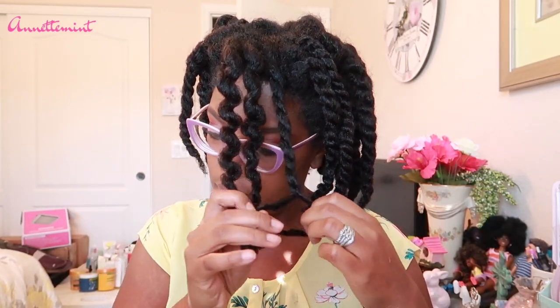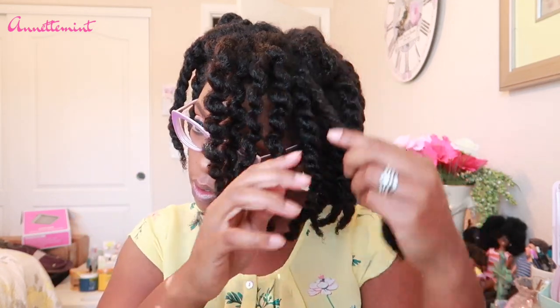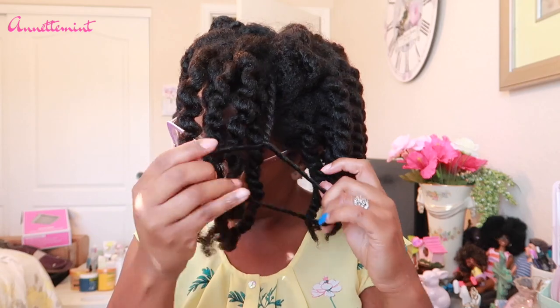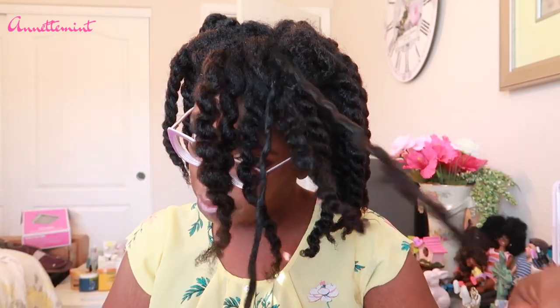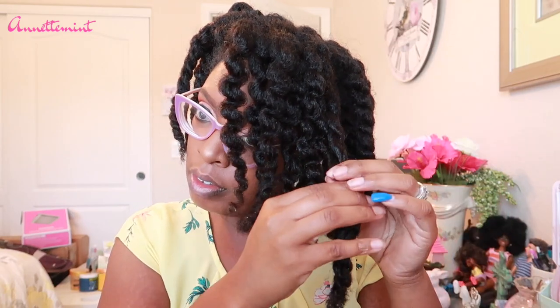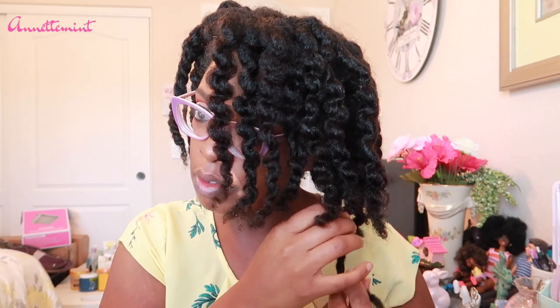But I do find that this leave-in conditioner, which by the way is protein-free, has been leaving my hair feeling very moisturized. However, it is a product that is heavy on the strands. And I could say that even with the density of my hair, if you have fine hair, I would stay away from this leave-in conditioner.